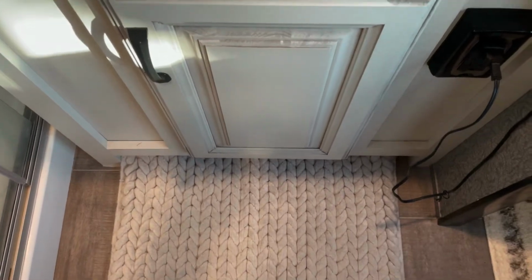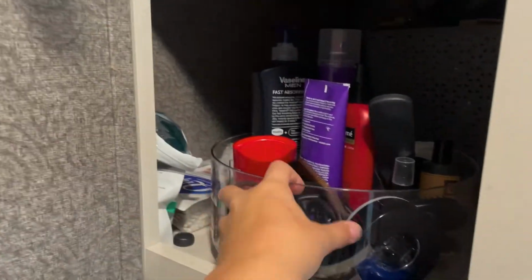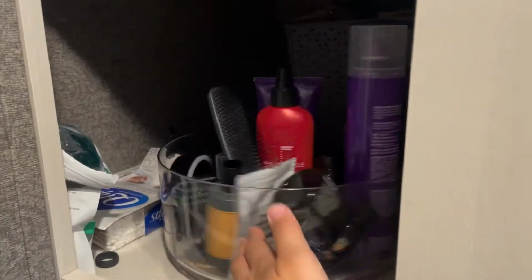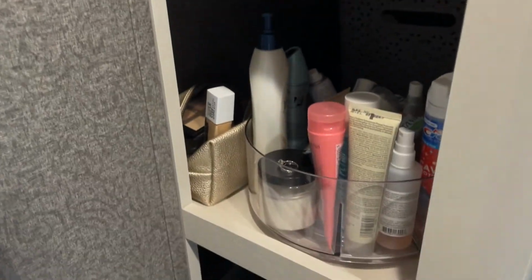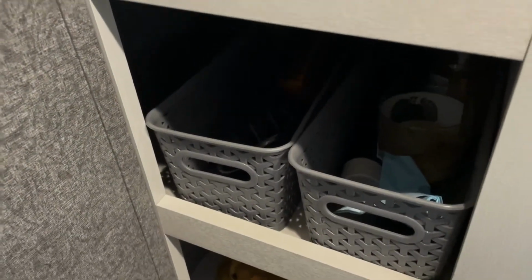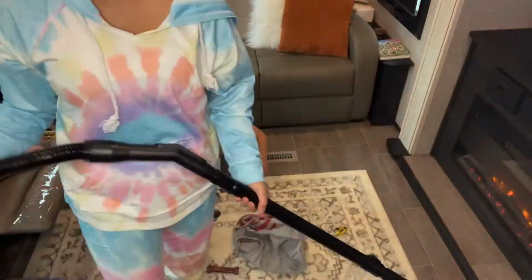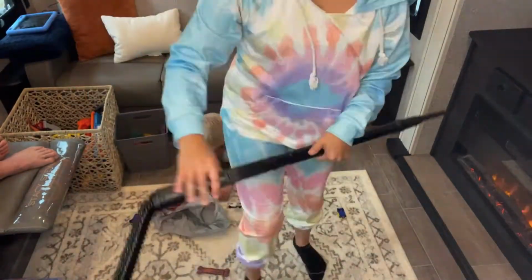And then you guys, that is Ollie in the background. So these organizers right here, they spin and they save your life. They are so nice. And then the totes behind it are extra products. So Anthony has a shelf and then I have a shelf, and then the boys have those totes because they don't have too many products yet. But yeah, you just spin it around and then you leave anything extra in the totes behind them, and it just saves the day.